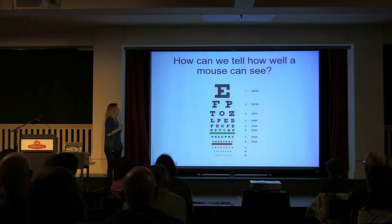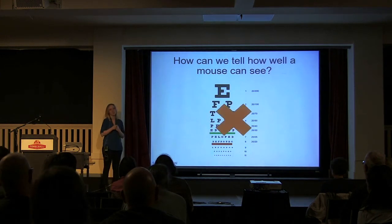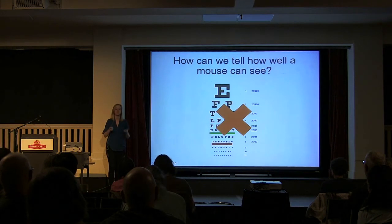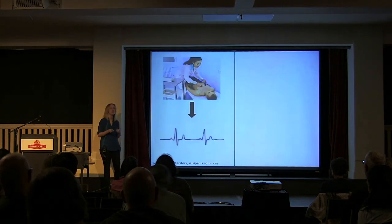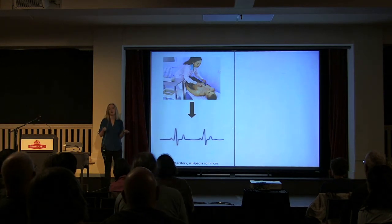Well, unfortunately, you can't just give a mouse an eye chart and ask them if they can read these letters like you would if you went to an eye doctor. That is not something we can do. We need another robust way to figure out how well a mouse can see. And so the way that we do that is kind of similar to a procedure you might have experienced before at a doctor's office called an electrocardiogram.